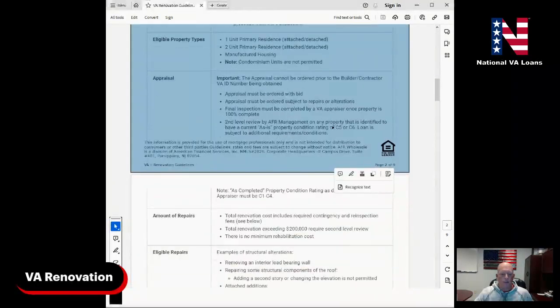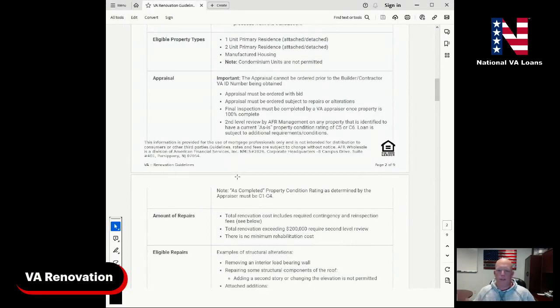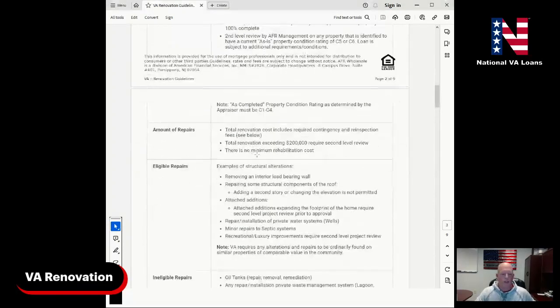Let's see. We're going to scroll down. One of the biggest things is the appraisal. They're doing the as-is appraisal value, subject to these repairs being completed. So you're buying a house for $50,000 or $200,000, and you're going to put $150,000 or $200,000 into it. The appraiser is going to value the property as completed. That's how we figure it all out. The appraisal will be a completed value. So pretty simple on that.